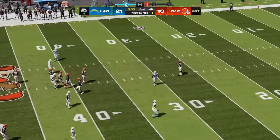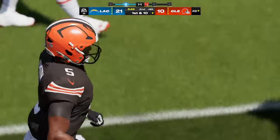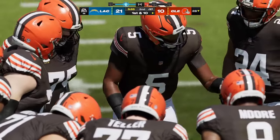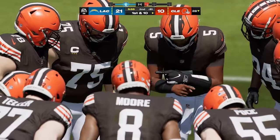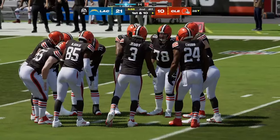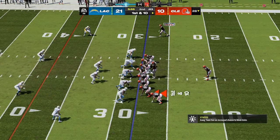And the fair catch is made at about the 27-yard line. 37 yards on the punt with no return. And the Browns will take over 1st and 10. Coming out with a jumbo package to start the drive.